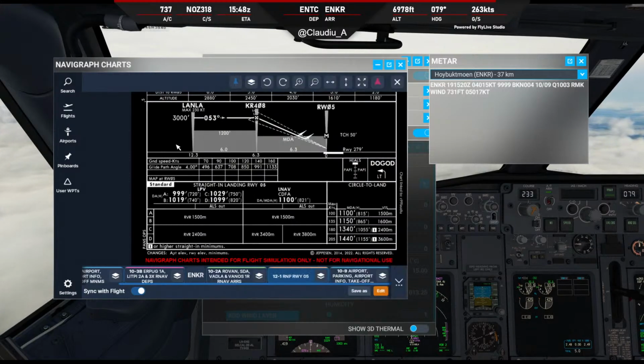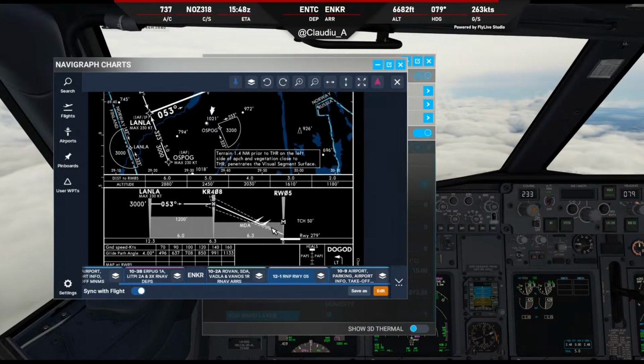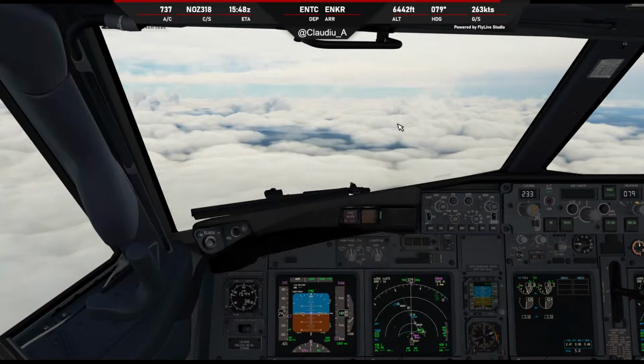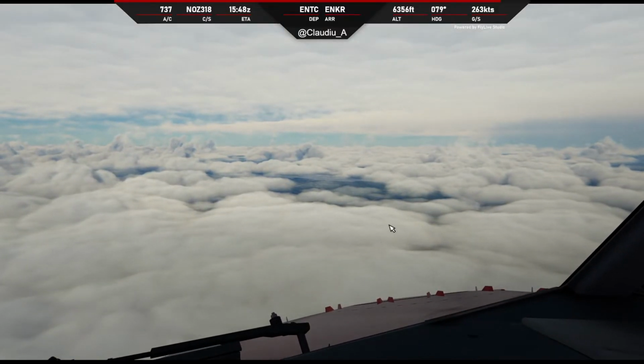Now, 400 feet, but our minimum is 750 feet, which is 350 feet more than our minimum. So if we don't see the runway, we will go missed, and we'll try to land on runway 23. So basically we will go straight ahead, we'll go to Godot, make just one holding pattern, then we'll exit, and then we'll try to do the route for runway 23 if it works. But maybe we'll have some luck, we'll see.